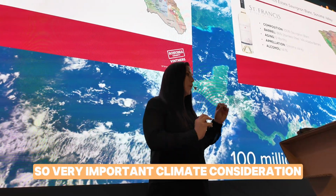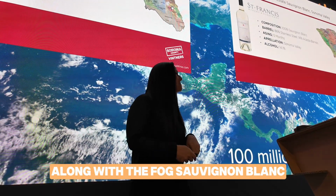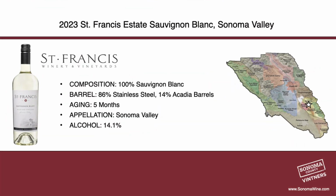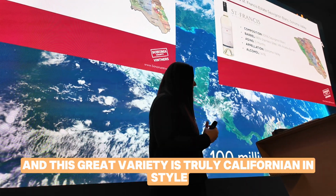So very important climate consideration along with the fog. Sauvignon Blanc, which is a very important grape variety in California and in the Sonoma County AVA. Sauvignon Blanc was really commercialized and brought to Americans by Robert Mondavi nearly 50 years ago now. And this grape variety is truly Californian in style.